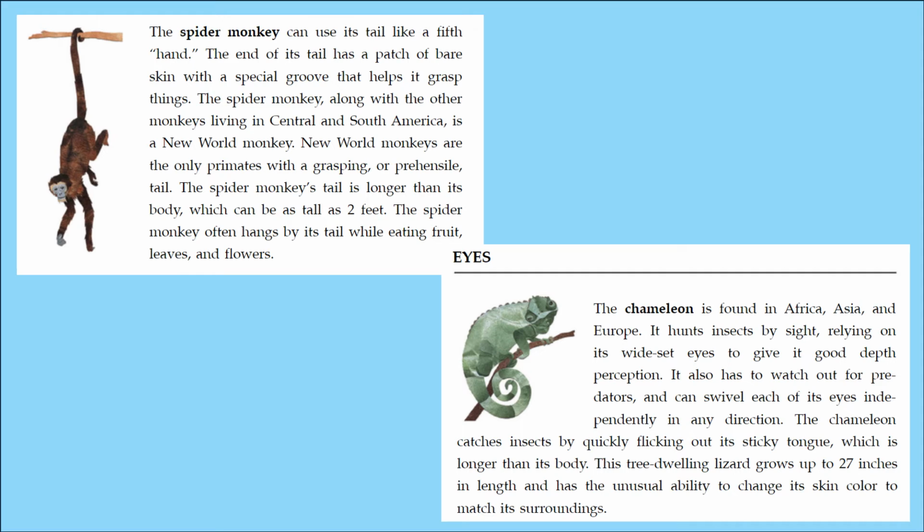Eyes. The chameleon is found in Africa, Asia, and Europe. It hunts insects by sight, relying on its wide-set eyes to give it good depth perception. It also has to watch out for predators and can swivel each of its eyes independently in any direction. The chameleon catches insects by quickly flicking out its sticky tongue, which is longer than its body. This tree-dwelling lizard goes up to 27 inches in length and has the unusual ability to change its skin color to match its surroundings.